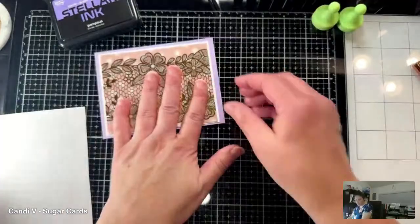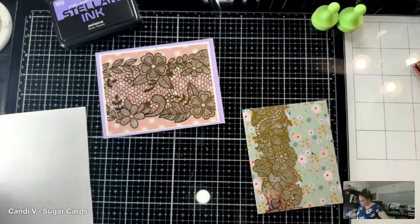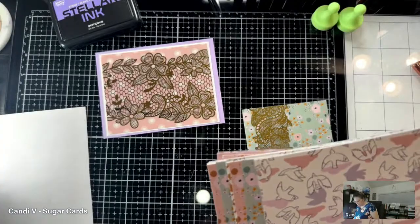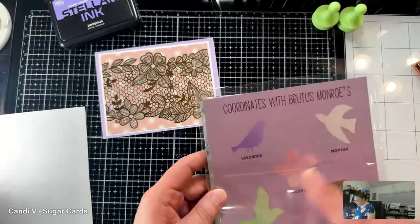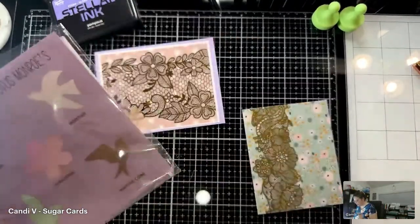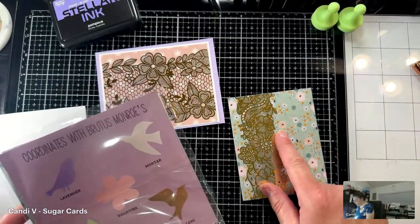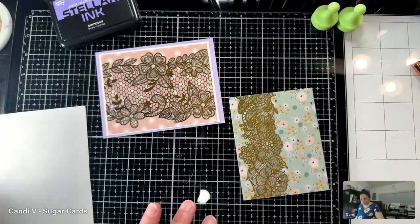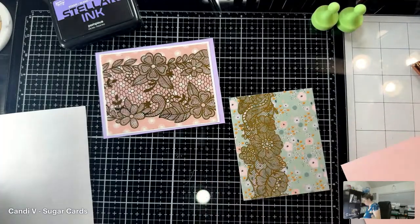So we've got this panel, and then let's get this panel on something. I'm feeling like we need to pull a different color, though. I think we need this. Let's see. Where is the cover? It says lavender mortar, ballerina, waffle cone, and mint. Let's pull that ballerina. Yep, that's too skinny.